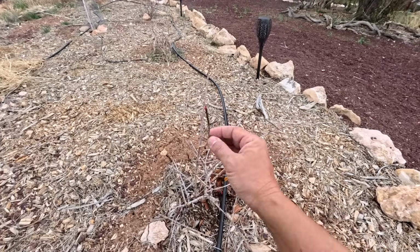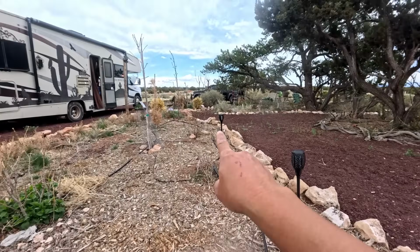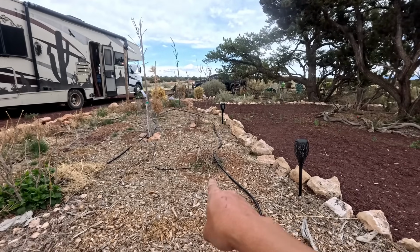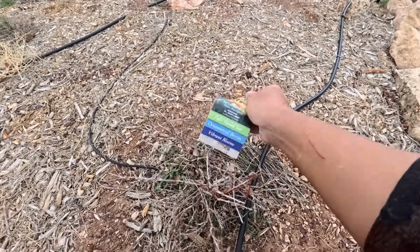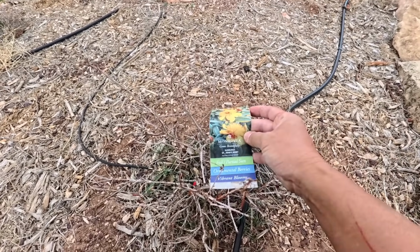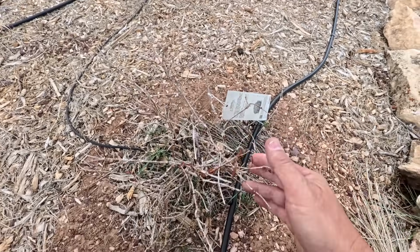No signs of life from the red tip photinia. I have two of these, one here and one over there. And the one in the middle is a St. John's wort. And I don't see any leaves or anything just yet. This is what it is right here, the sunburst. I hope this survived because I really like this plant.